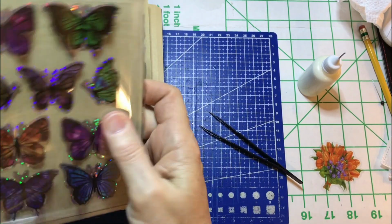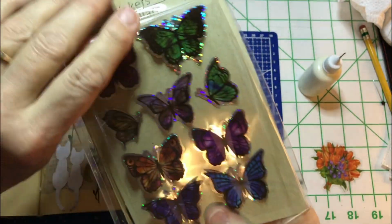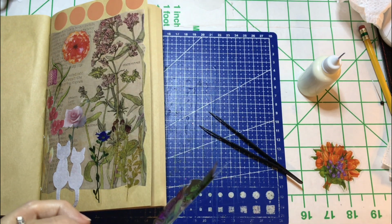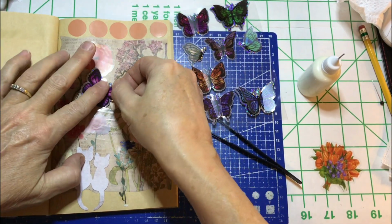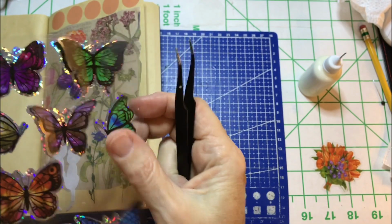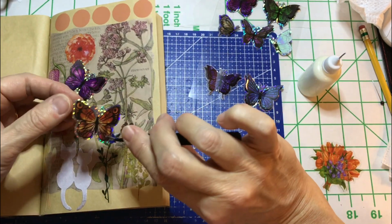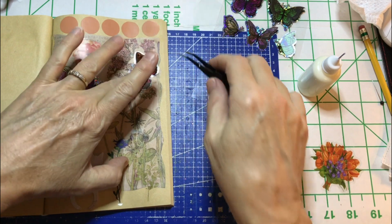Oh, yes. I must get into... All right. Large sticker packs. I was thinking I was done, but no, we are not. We're gonna put butterflies into the mix. Here's an orange one. Let's use an orange for our color orange. Let's see here. Mr. Butterfly, where you want to live? You want to live right here? Okay.